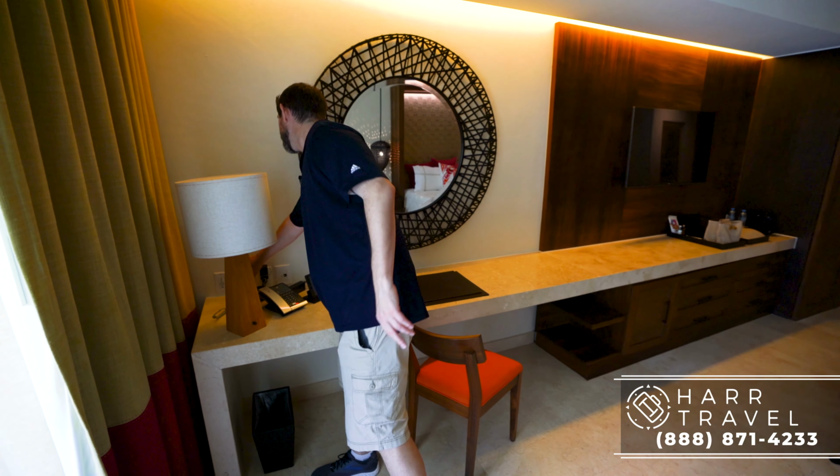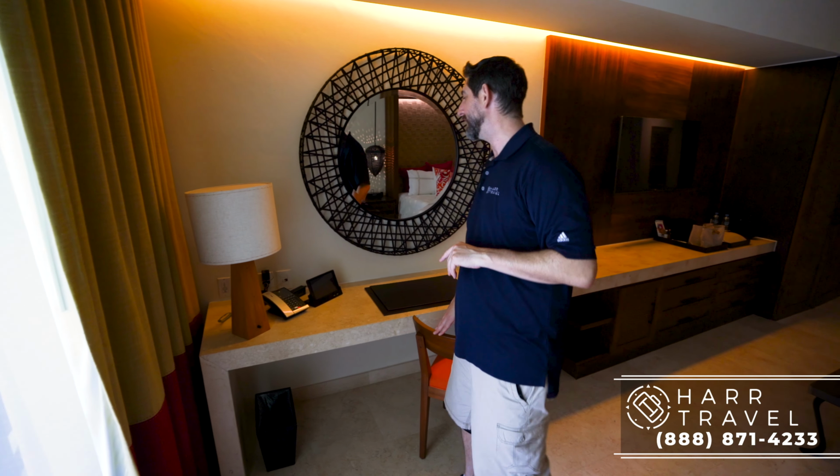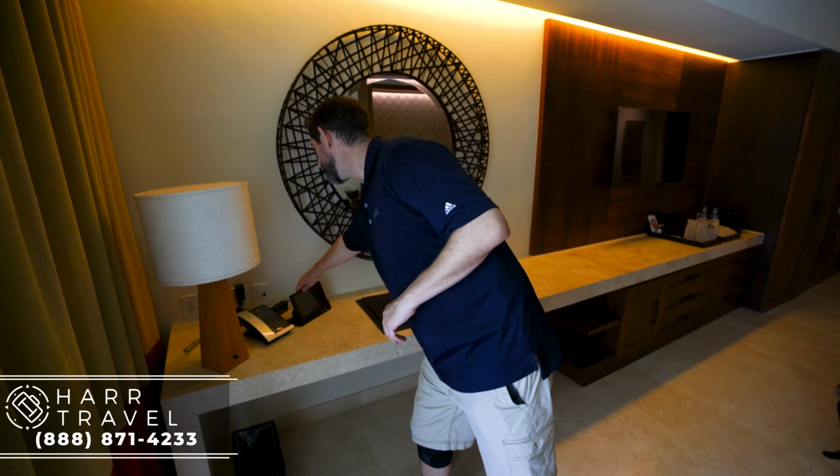And then I just wanted to point out, this is actually the control for the fan. I love that they have a fan in here. I think that every single room should. Keeps the air moving. You also have this great tablet feature.